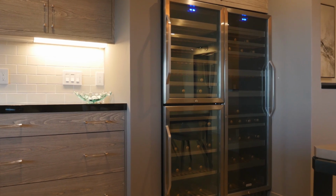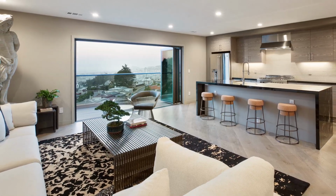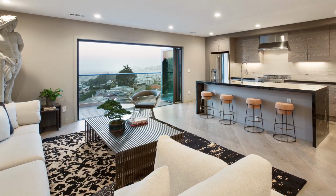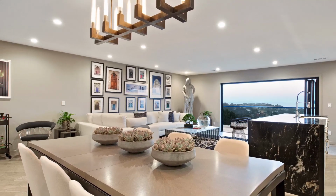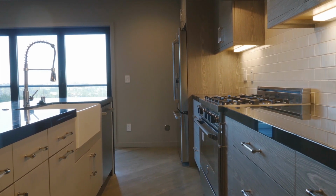If you notice, the space is really big, but it's divided into many areas: living, kitchen, dining, and a small bar. A lot of times our clients tell us that it's a really big house, but they don't know how to use it. It's very important to compartmentalize it, and this is what this house has to offer.